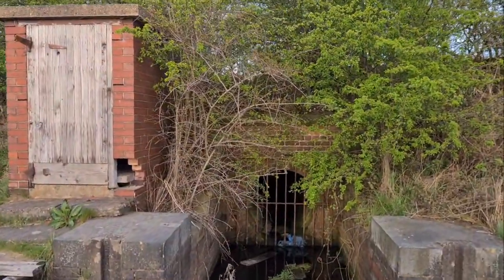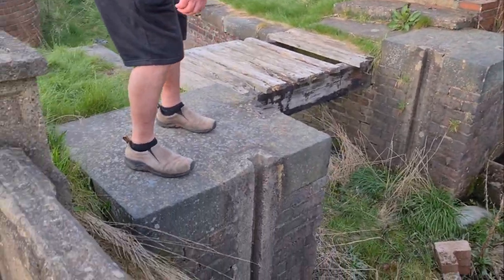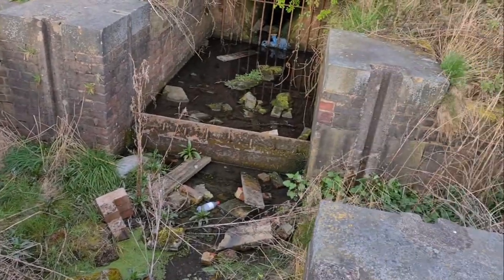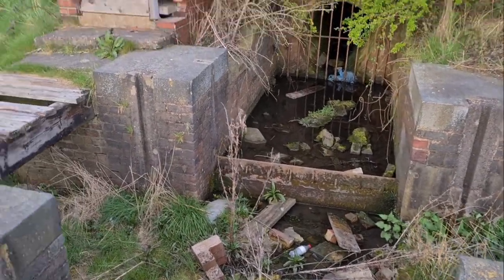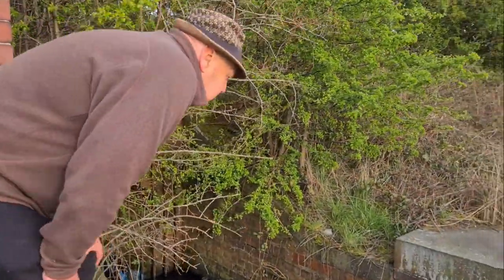I thought that would be a sluice. Can I see there? Yeah, yeah, they could shut it off, can't they? Yeah, and just let it go that way. Yeah. I'm going out this door. Ah, that might be what I was looking for.